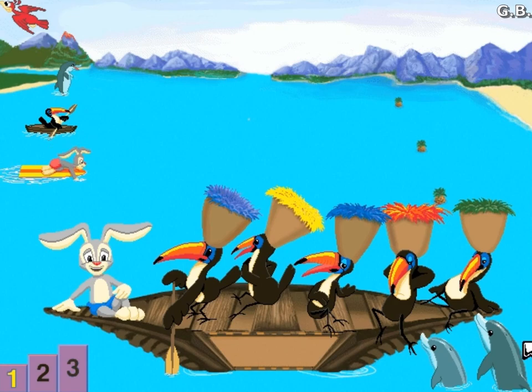Keep your eye on the volcano. When it erupts, the cloud will spell out a word. All you have to do is type or click on the letters on the toucan's headdresses, which match the word on the cloud. Be sure to choose the letters in the right order and get them all before the cloud floats away. Each time you get a letter, Flash'll paddle forward.